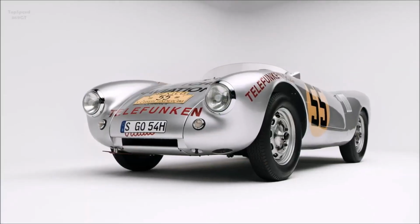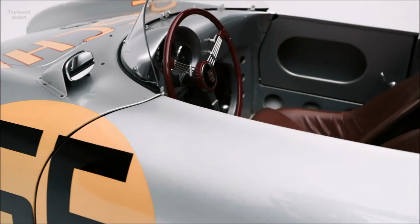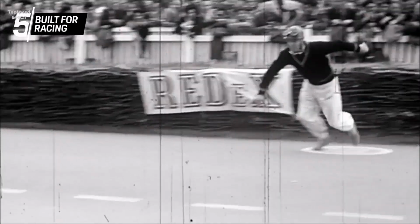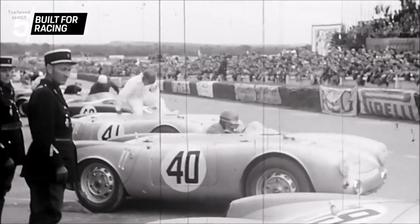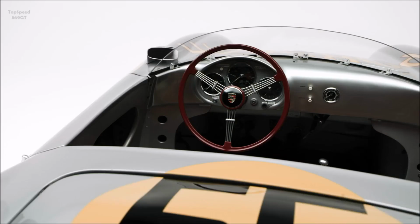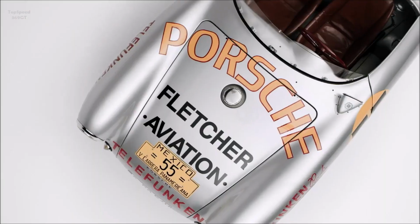The 550 Spyder was nicknamed the Giant Killer, and there's a simple reason for that. A powerful 1.5-liter engine, and weighing only 550 kilograms, it was super light. The power-to-weight ratio was the main reason for the 550 Spyder's glorious victories at the world's most famous races. This led to a lot of wins against bigger and more powerful race cars.